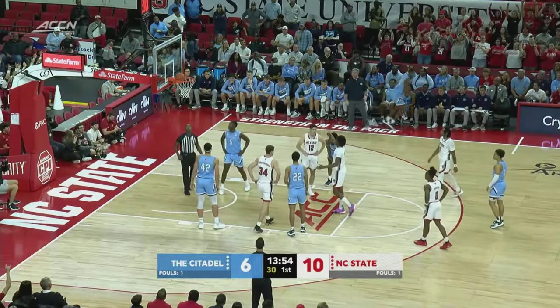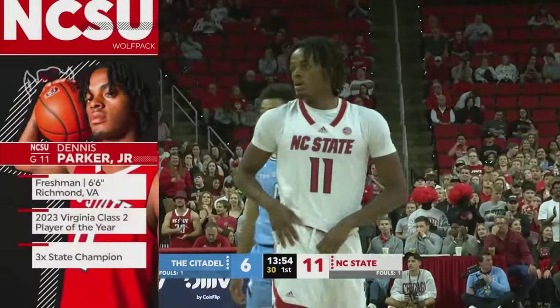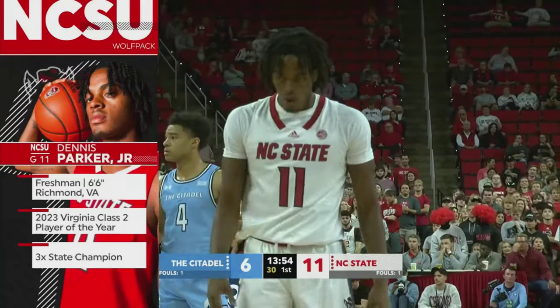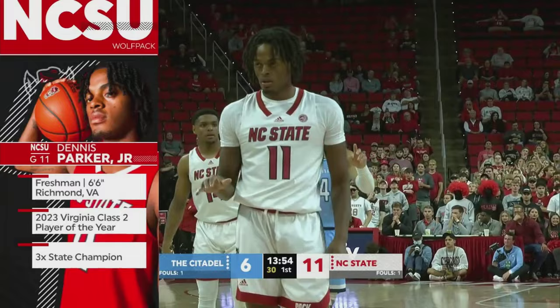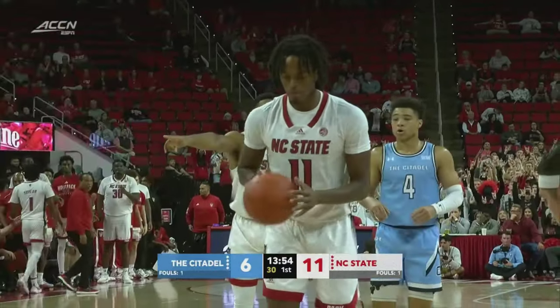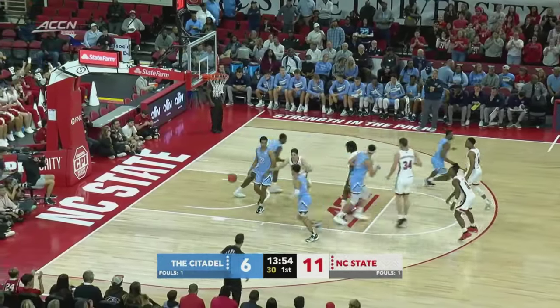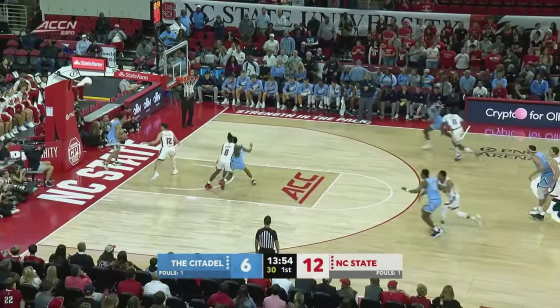Freshman from Richmond, Virginia, rolls in his first collegiate point. The Virginia Player of the Year, but I think the most important thing, that three-time state champion, probably would have been four times, but they didn't play the championship due to COVID. So he comes from a winning program. He knows how to win, and he's looking to bring some of that to NC State. That's something a lot of coaches are looking at, guys that have the winning history, because there is an art to winning, and it's not easy.